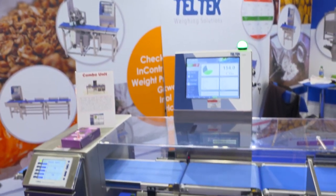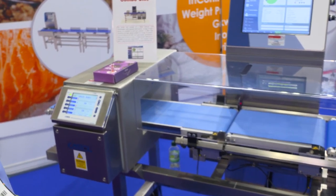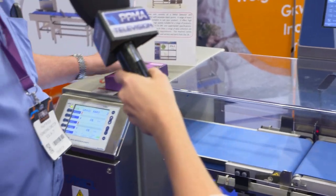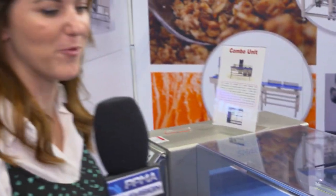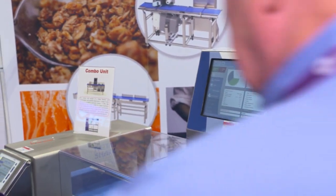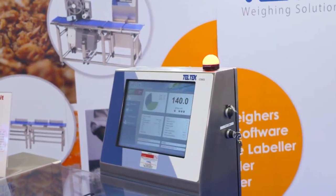So for anyone who doesn't know anything about what you do, can you tell us? Sure. I think the product I should show you is perhaps this. We call it our combo unit: a metal detector and a checkweigher in one unit. It saves space and time for companies. First, I'll demonstrate the checkweigher inside. We can look at the screen as I put a pack through. There we go, and you'll see how the weight changes on there, and it'll fall off the end. Oh, it fell off the end. I should have run and caught that for you. So that's scanned it. Fantastic, brilliant.